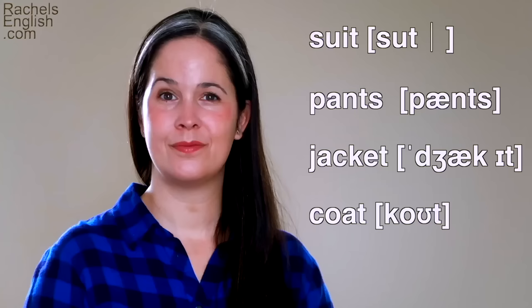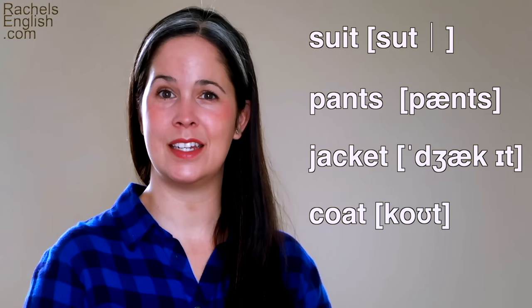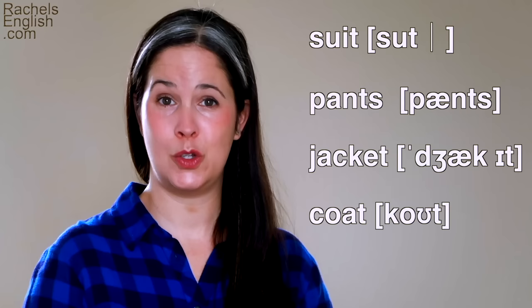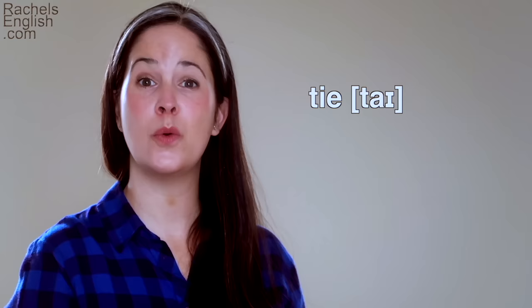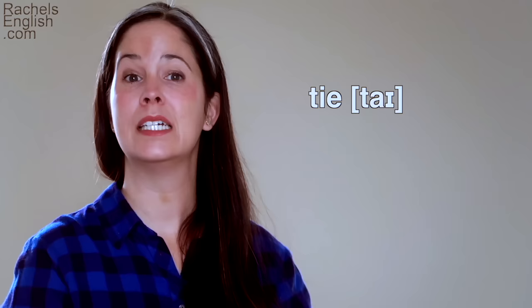This is a suit, so it's a jacket or suit coat and pants. Suit, pants, jacket, suit coat. Suit. If the next word begins with a consonant, remember this ending T will be a stop T. Suit pants. Suit jacket. Suit coat. Say those with me. Suit pants. Suit jacket. Suit coat. I forgot to show one of David's ties. This is a tie. True T, I diphthong. Tie. Tie. Say that with me. Tie.